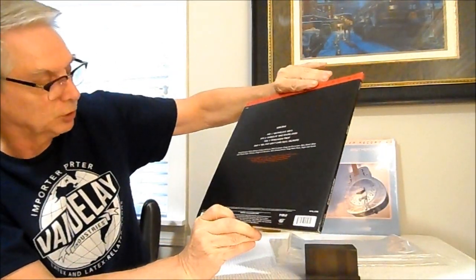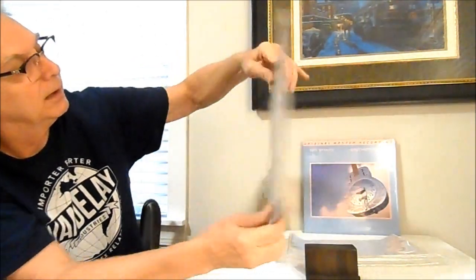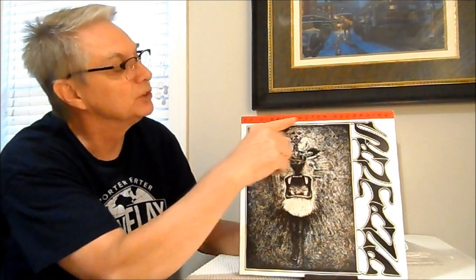Again, there's no Stoughton jackets. I'm not sure who's making their covers, but they're thicker now. This version of MoFi that's owned by Music Direct, they really make the thick covers. They really do.